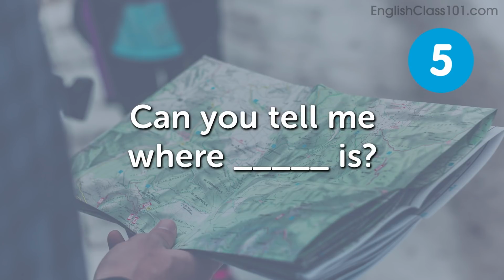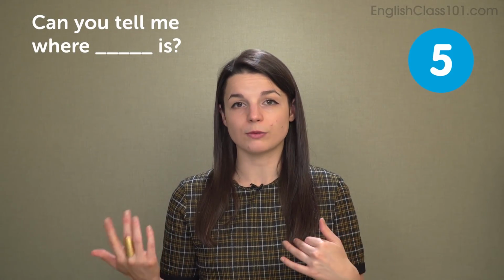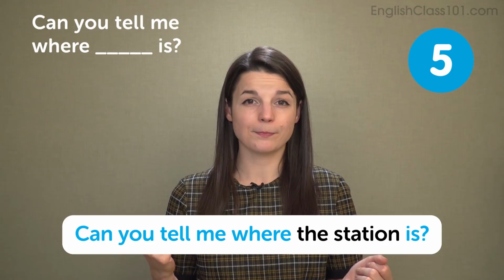The next expression is, can you tell me where something is? So if you need to ask for directions, you can use this pattern. Can you tell me where the bathroom is, for example? Or can you tell me where this restaurant is? Or can you tell me where this sightseeing spot is? So you can use this when you need to ask directions or when you're in a department store or a shopping situation and you need help finding something. In a sentence, can you tell me where the station is?